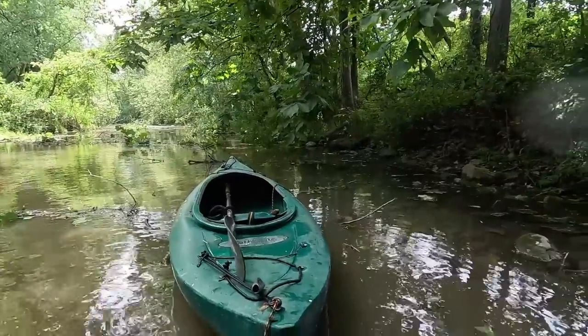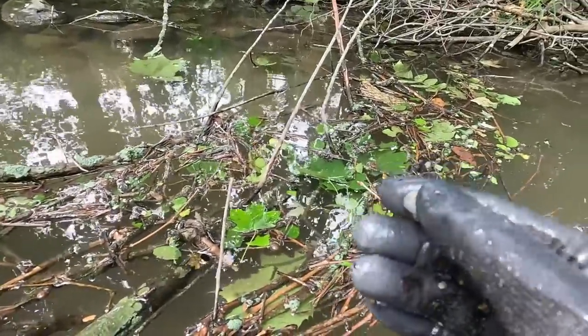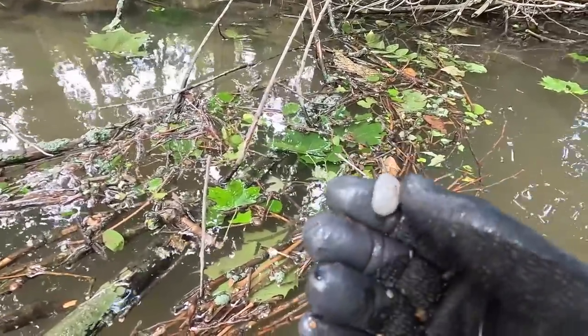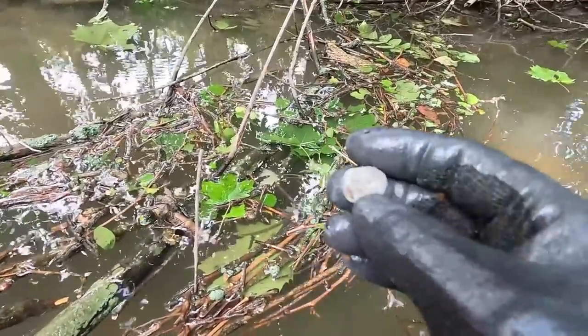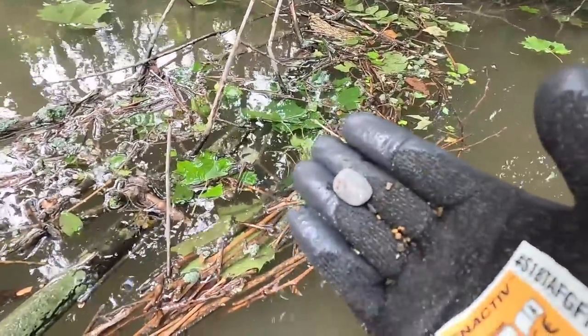Mike just got started down there, and this is my first keeper of the day, really. I've been finding mostly cans and stuff, but that is probably a fired musket ball, a round ball, I would think. So that's a pretty good sign. At least I'm on the board and not drowned under those snags back there. Man, I can't believe how windy it is. I hope it's not going to mess up the audio too bad.